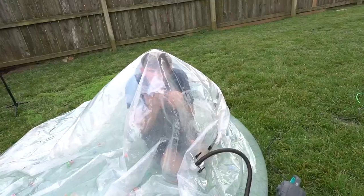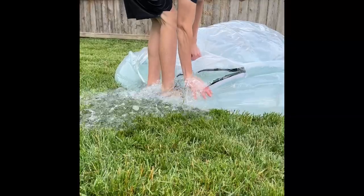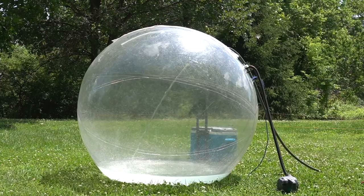And when I got in the hamster ball, I realized it wasn't full enough and it was too foggy, so we had to do a different day. We're gonna have to do some more work. So I drained it all out, and the next day I got a slightly smaller hamster ball to air up and try again. Here's the water filling.